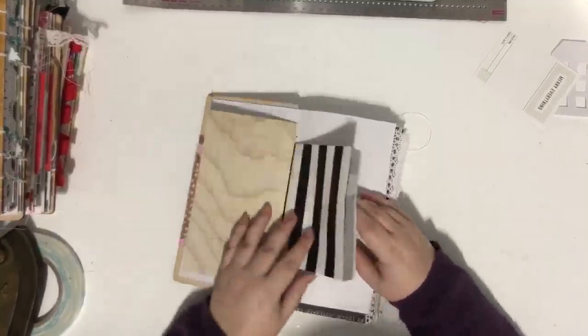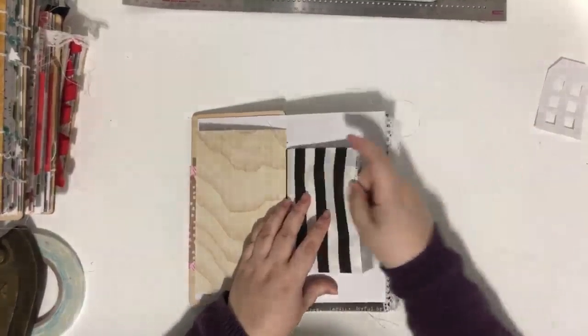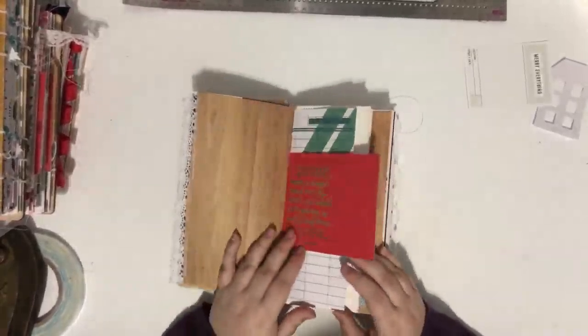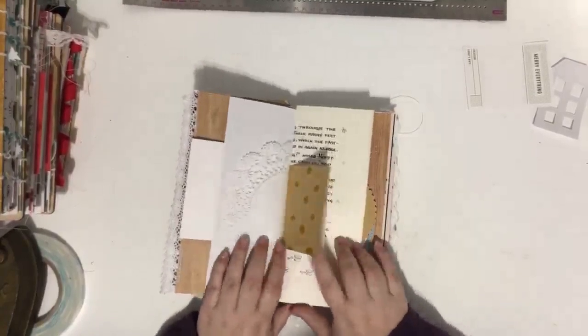Same kind of items, paper bags and embellishments and all the good things. Trims. So while I'm flipping through this, I would love to know, for those of you who are watching, what are you doing this year?